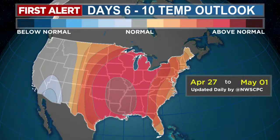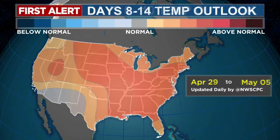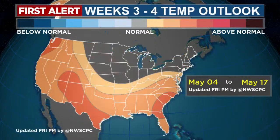Here is what the Storm Prediction Center says. It's going to happen between the 27th and the 1st of May to surface temperatures. We will average out that day 6 to day 10 warmer than normal. You can see that there in Cincinnati. The second half of the forecast goes from the 29th to the 5th of May. We stay warmer than normal. And when we take a look at the forecast that was updated Friday, that's weeks 3 to 4, it keeps us just a little bit warmer than normal all the way to the 17th of May.